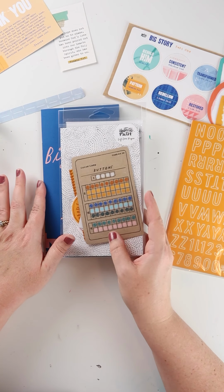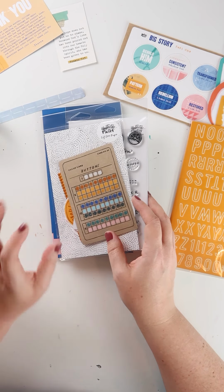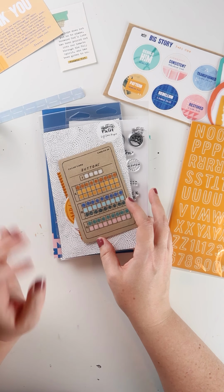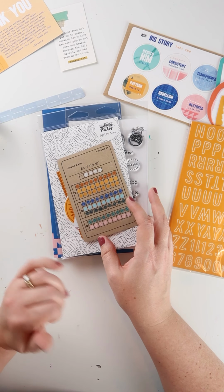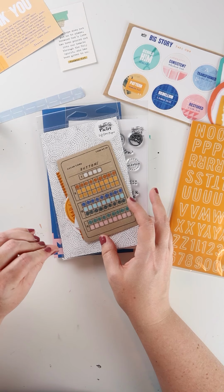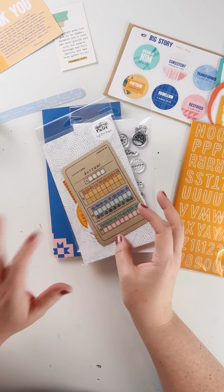So these next few items were designed by her. And that still blows my mind. Like, I'm still fangirling over that a little bit. I use her products that she has designed for other companies like Studio Calico and Kelly Purkey all the time. So I was really excited to have Bible journaling themed products from her now.